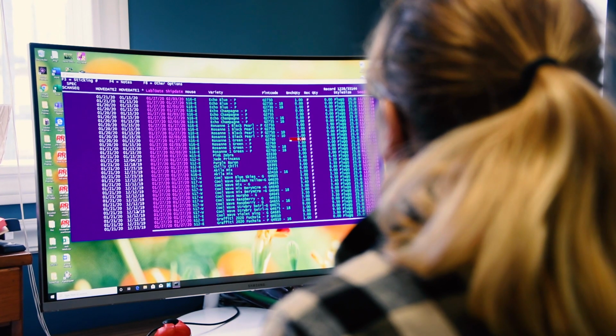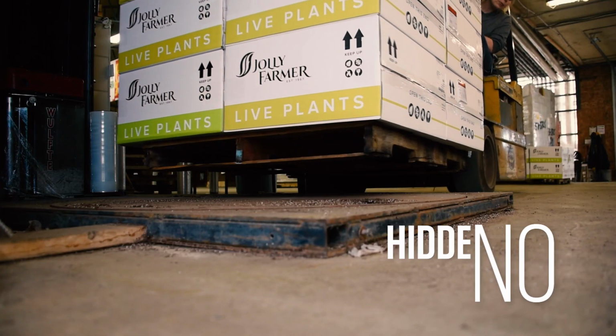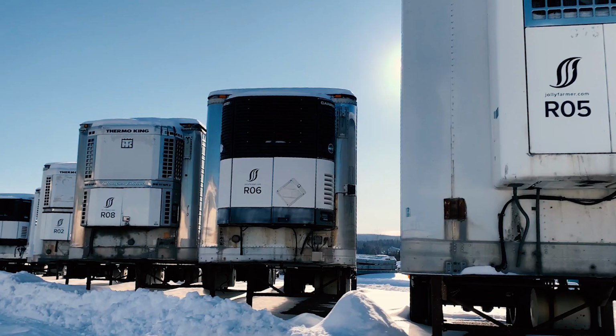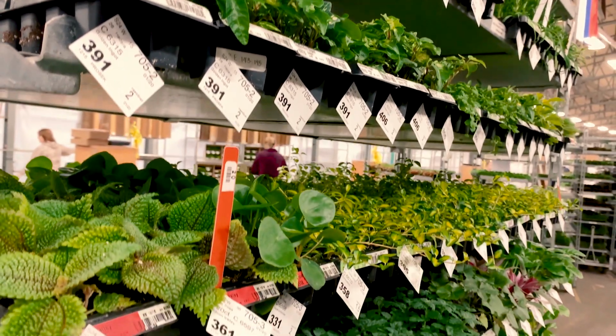And for orders of 4 or more boxes, our pricing includes royalties, boxing, and freight. We have absolutely no hidden charges. With our own transport company, we have the flexibility to make timely deliveries critical for shipping young plants.